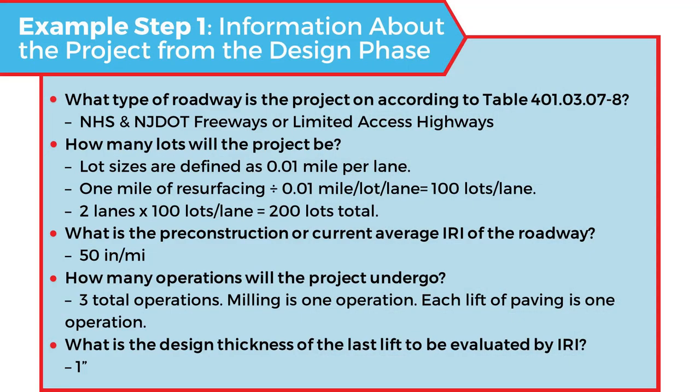Now, we move to step 1. What information can we get from the design phase? Well, we know what type of roadway it is. We know how many lots there're going to be. We know that the lot is 1/100th of a mile per lane. We know we have 1 mile divided by 1/100th of a mile per lot per lane, gives us 100 lots per lane. And we know that there's going to be 2 lanes. So 2 lanes times 100 lots per lane give us 200 lots total.